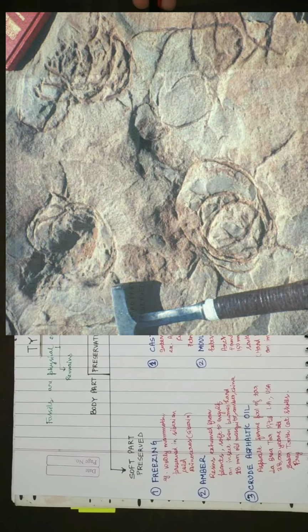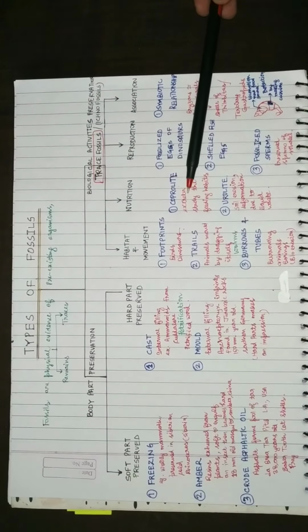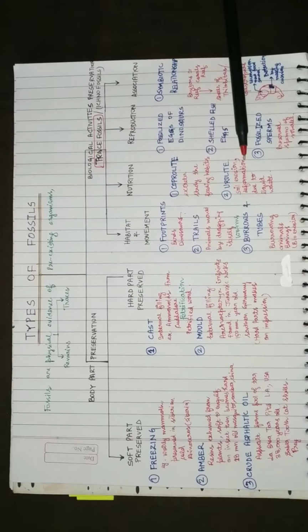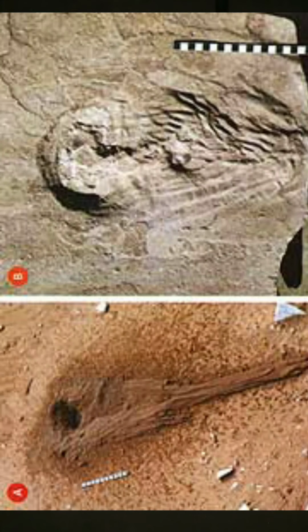The second, activities and their traces can be found with respect to nutrition. For example, the coprolites, which is the excreta, right? From the excreta, we can study the feeding habit of the animals, whether the animal was a vegetarian or a non-vegetarian animal, at what height the animal consumed its food, and so on and so forth.